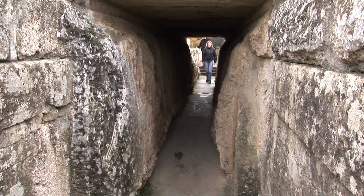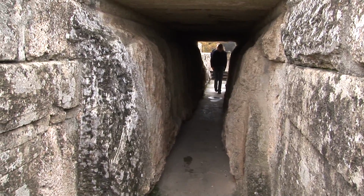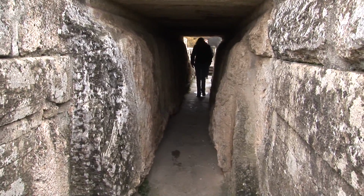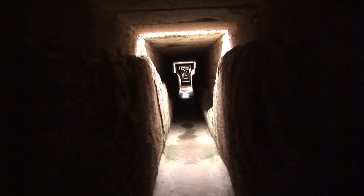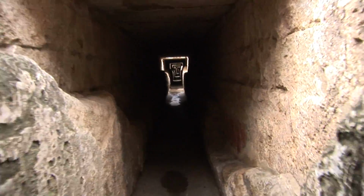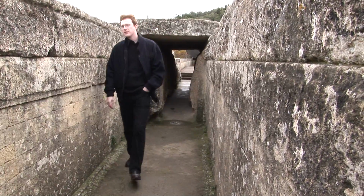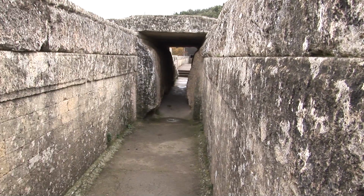Generally, when you're visiting the Pont du Gard, you're not allowed to walk through the channel, but in this day it was open, so we walked through, and here's what it looked like inside. Partly open and partly covered, forming a dark tunnel that tall folks will need to stoop to get through.